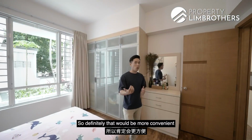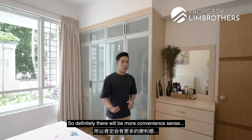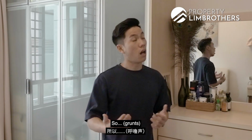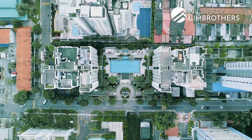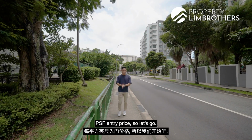So definitely that will be more convenient in a sense as well. Real in nature and also at an attractive per square foot entry price. So let's go.